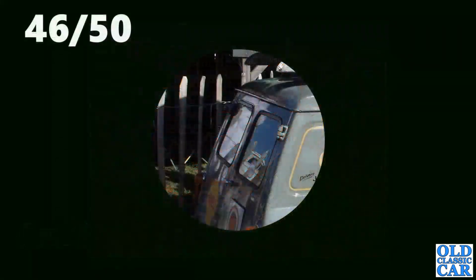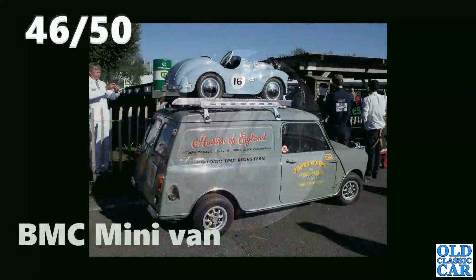Close in of a rear view of a particular vehicle, not so much a car, but what is it? This was at the Goodwood Revival a few years ago. There we go, it's a BMC minivan complete with Austin J40 pedal car on the roof, no less. How fantastic is that?